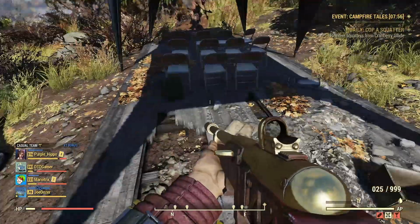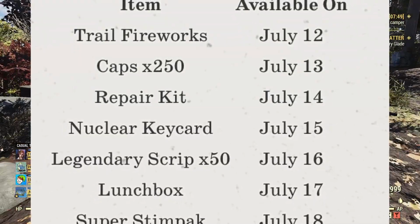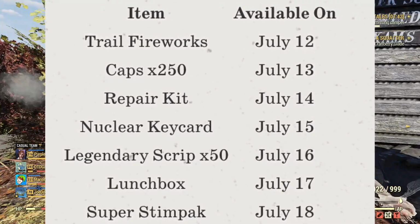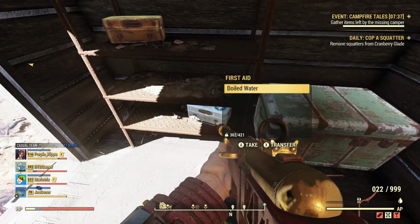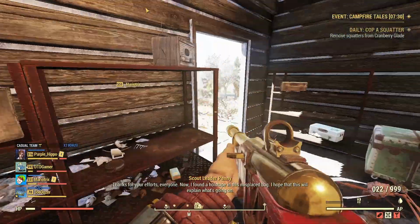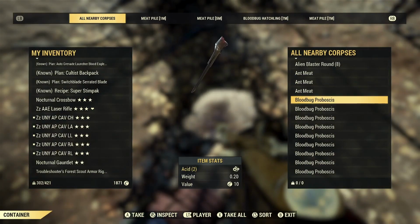As always, we will be getting some free items this week. We started off on the Tuesday with a pretty pants one, and that was the Trail Fireworks, but luckily after that they kind of improve themselves as they go on, so we're going to be getting 250 caps, then a repair kit, then a nuclear key card, then we're going to be getting 50 legendary script, then a lunchbox, and then a super stim pack, because you know, everyone needs a super stim pack, don't they? Just sell it for the cheeky 10, 12 caps, whatever they go for. I don't know, it depends on your stats and your armor and whatever else. But anyways, I'm just going to sell mine because I don't need it, and I'm sure you probably don't either.